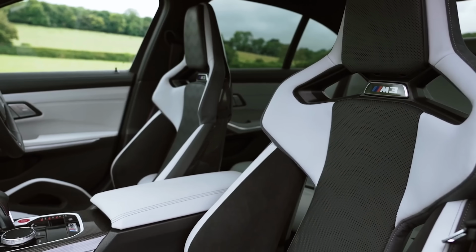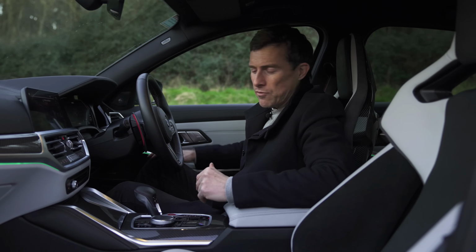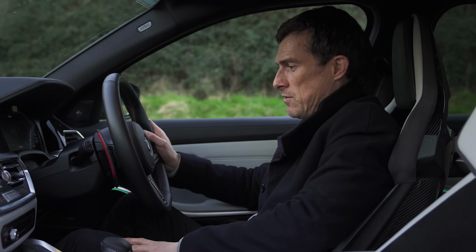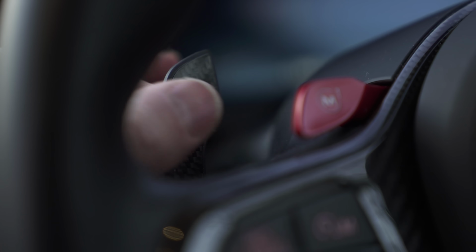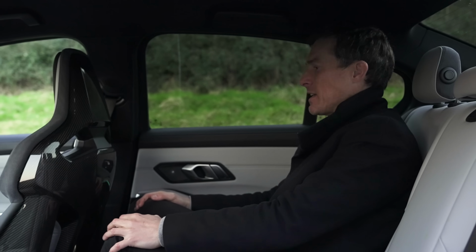Speaking of the seats, you've got to pay to upgrade to these seats because they are amazing. They're a little bit hard to get in and out of, but once you're in, they are super comfortable and the driving position is brilliant. There's also nice bits of carbon fibre about the place, even on the gear selector paddles. It's very sporty. What's really surprising about the M3 though is just how much space there is in the back.